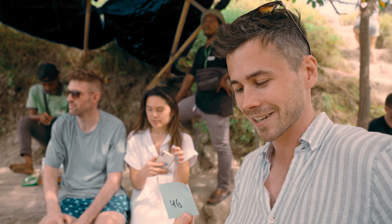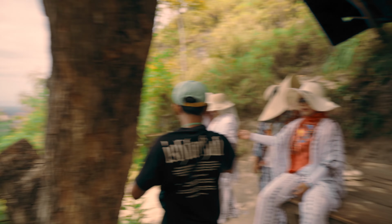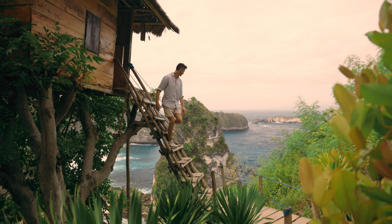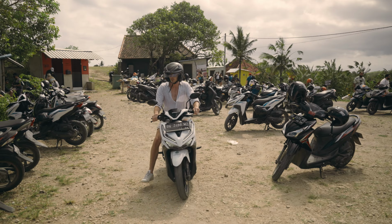So everyone gets a ticket, you wait for your turn, and then they have a little timer, and you literally get like 2 minutes to sit on the steps and take a photo. Alright, we're done. 2 minutes was up very quickly, and is it worth it? Well, I'll let you guys decide if you want to come here and get a picture in front of the picturesque Diamond Bay.